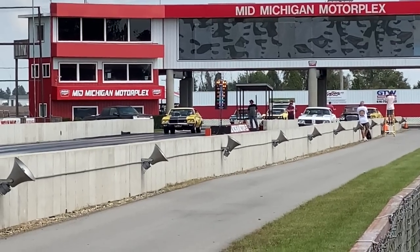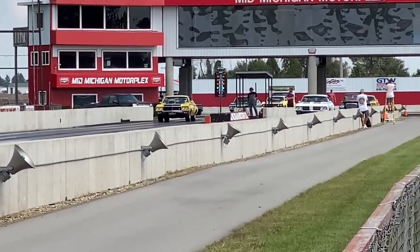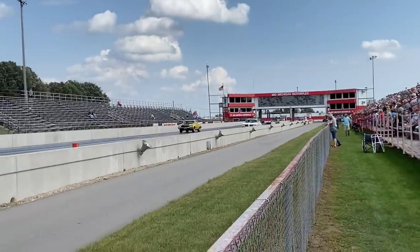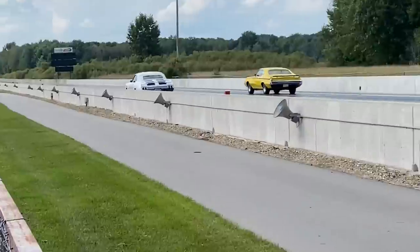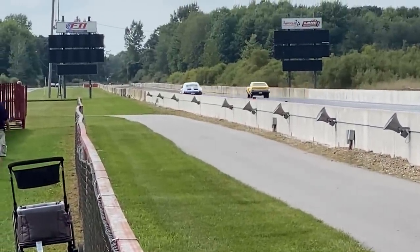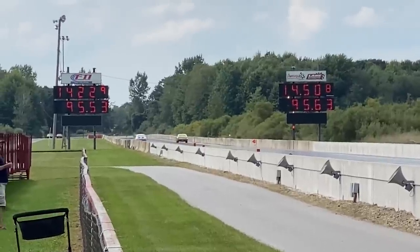It's this Buick GSX from Roberto Vassalau. It's a Stage 1. It's got 364 gears, which means in Buick speak, no air conditioning. It's a car with the air conditioning back. Buick wins with a 1450 at 95 miles per hour.